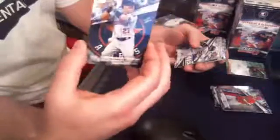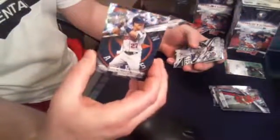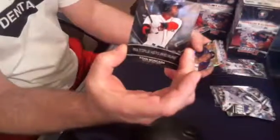Mike Trout, Cerevino, Craig Sager, Cespedes. Looks like we have a Jose Altuve. Kind of looks like a cracked ice type thing. David Dahl, Syndergaard, J.P. Crawford, Yoan Moncada.